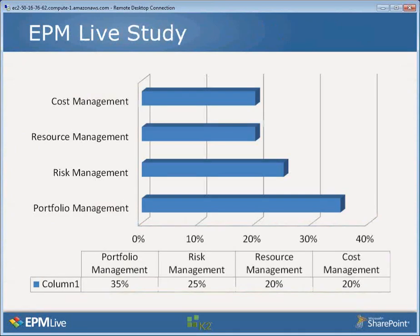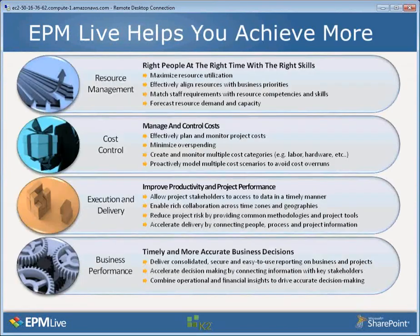Now, from a business perspective, what we focus on here at EPM Live is really helping organizations achieve more, and we do that through four main pillars. We help organizations use SharePoint to manage their resources more effectively, in essence, providing the right people at the right time with the right skill sets. We help them gain control over their costs and effectively plan and monitor their project costs and minimize overspending. We also focus on helping them execute and deliver and improve overall project and team productivity and performance. And last but not least, through our capabilities and the use of SharePoint, we help organizations improve overall business performance and essentially help them make timely and more accurate business decisions.